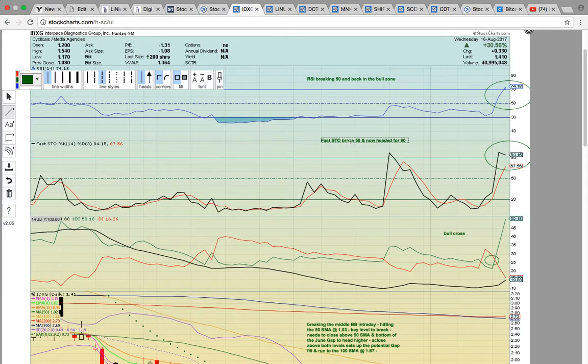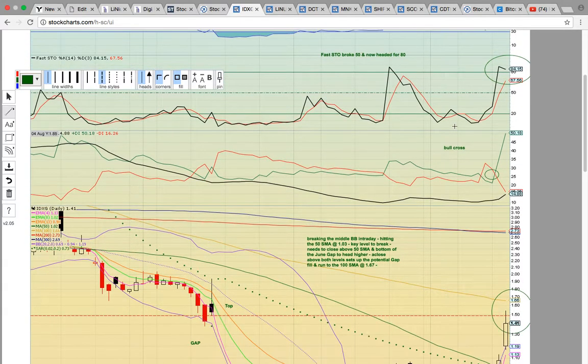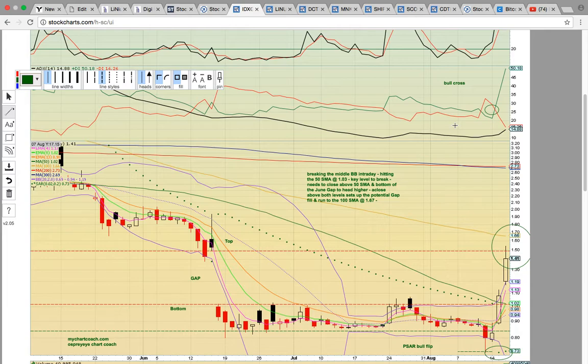Okay, let's look at IDXG. This stock had really nice follow through today. This is a chart that we posted yesterday on our website, mychartcoach.com, and it was posted in the chat as well.